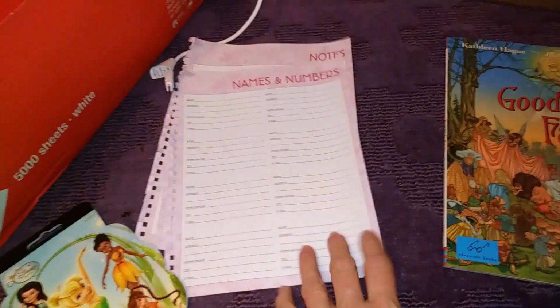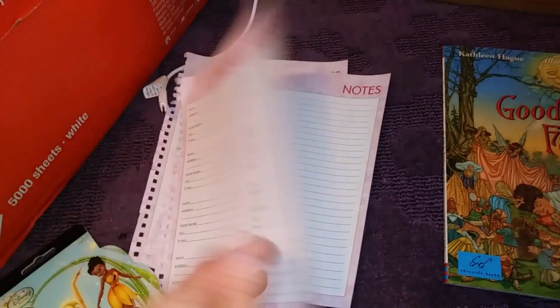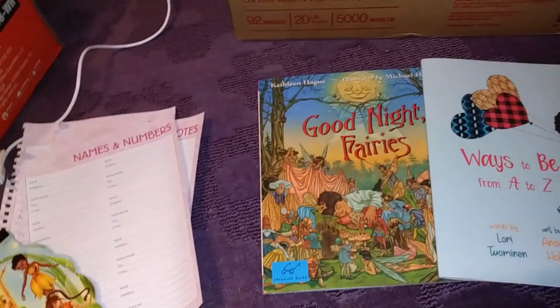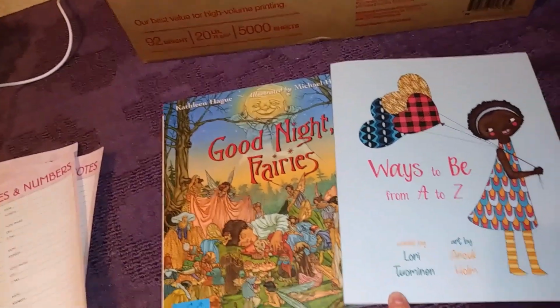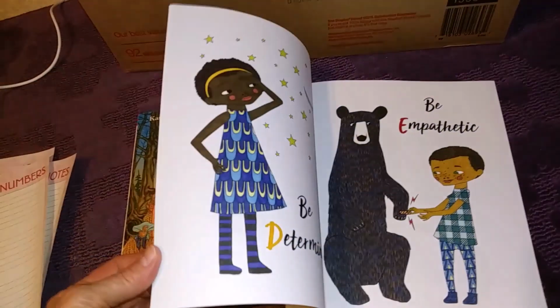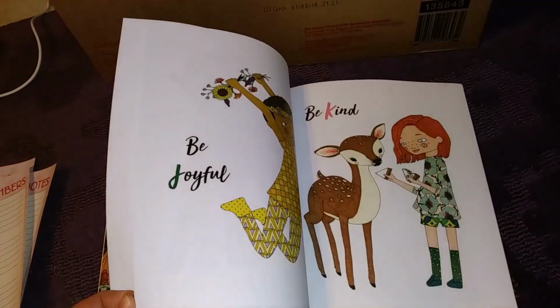And I found some pages torn out of one of those planner, dater type things, notebook things. And I found a couple of kids' books. I don't remember this one, Goodnight Fairies, but I do remember this one was really cute. But I don't think I need to keep them anymore. So I'm just going to go ahead and pass them along so that somebody else can enjoy them.